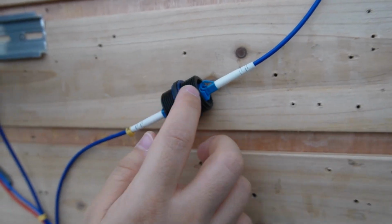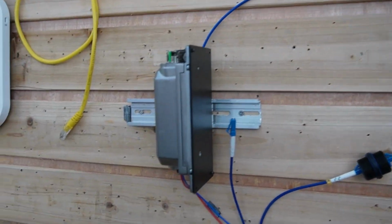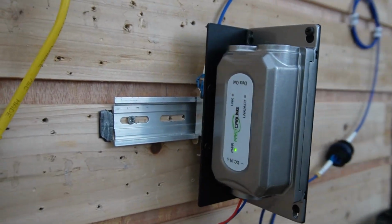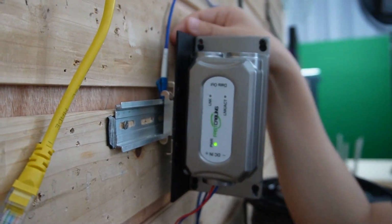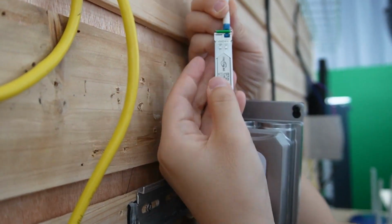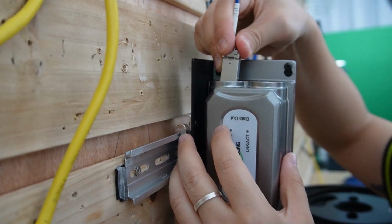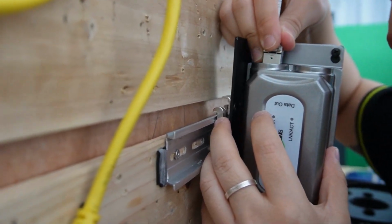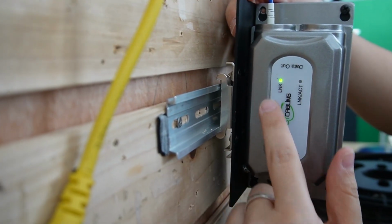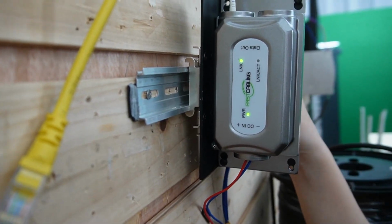I use a coupler to join this with a fiber patch cord. And now I'm going to connect it with our outdoor media converter. Plug it into the SFP transceiver and put it inside the media converter. Just like this. And you can see the indicator lights are on since it's already getting the power.